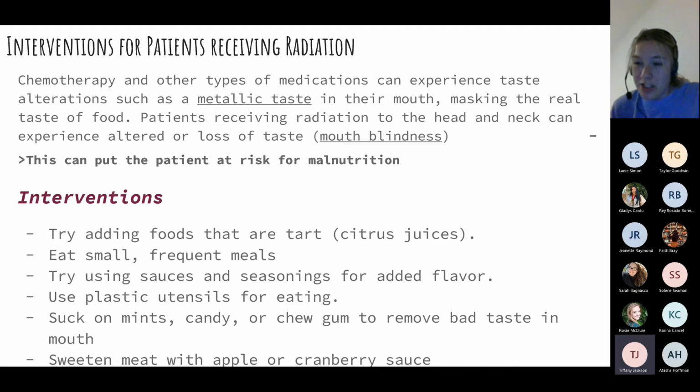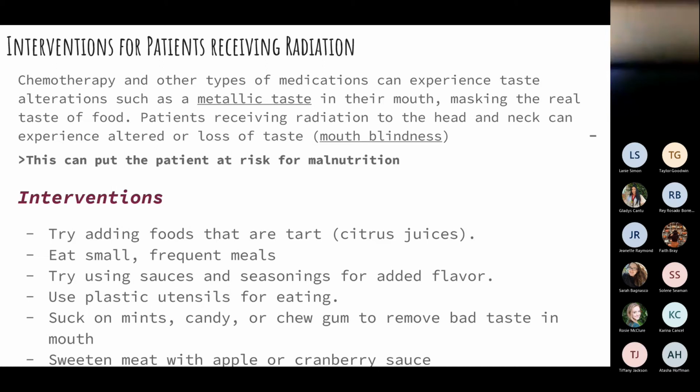So what, as nurses, are we going to do? Well, a lot of the reason these patients are malnourished is because they have an altered taste, or they might have lesions in the mouth, and overall food is not enjoyable to them anymore. Especially if we get that radiation on the neck, they're going to have huge alterations in taste. So as nurses, we're going to provide a lot of education on maybe eating some tart foods. That way they can actually taste the food.